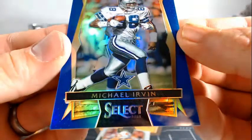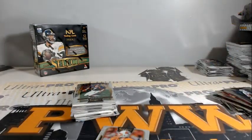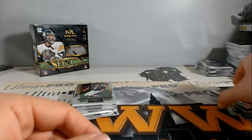More blue coming your way. That'll be a Michael Irvin blue for the Dallas Cowboys to 149. The Cowboys are on the board, Mayo. Let's see if we can't pull something a little bit nicer than that. But it's a start. Michael Irvin. Sure-handed receiver for sure.